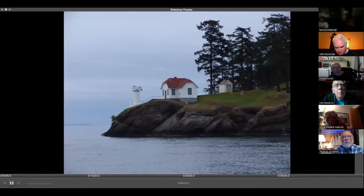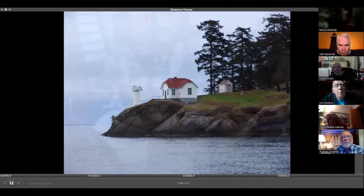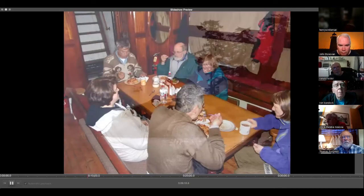In 1936, the light was updated to a small concrete tower with a 300-millimeter light, and a diaphragm foghorn replaced the double trumpet. Here a few folks get warm and grab a bite to eat.